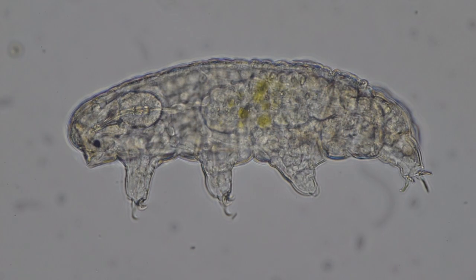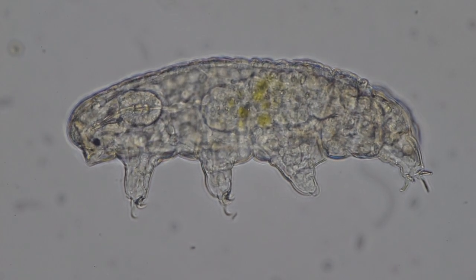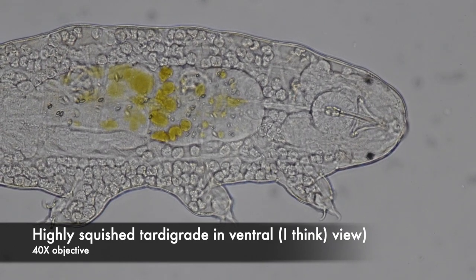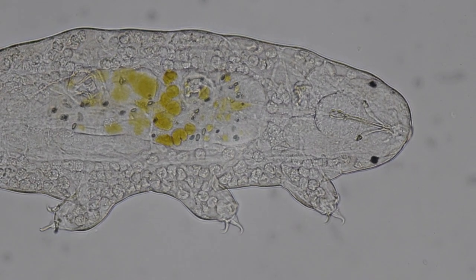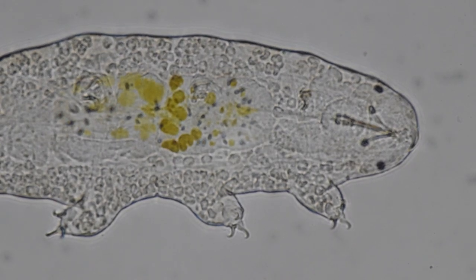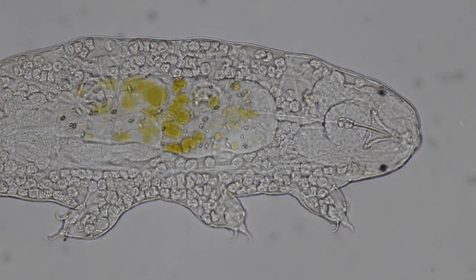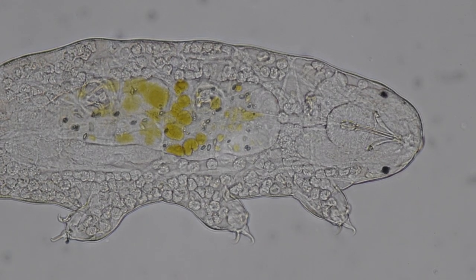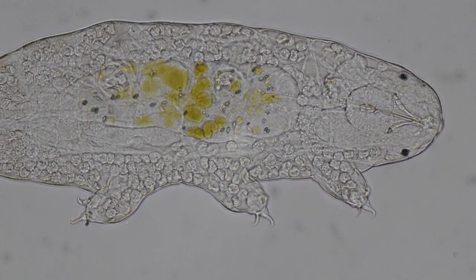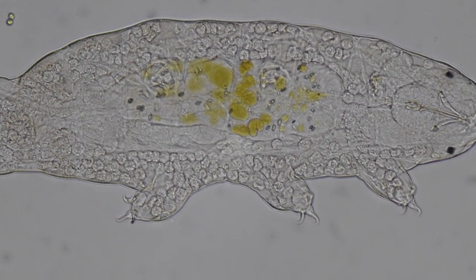It's been hard to see the structures anterior to the pharynx clearly, but you can see them well in a squished tardigrade. This one is in ventral view, I think. The pharynx is circular, and a tube leads directly from it to the mouth. On either side of that tube is a curved stylet. Those two stylets can be protruded from the mouth to poke holes in plant cells, for example, from which the tardigrade will then suck up the cytoplasm.